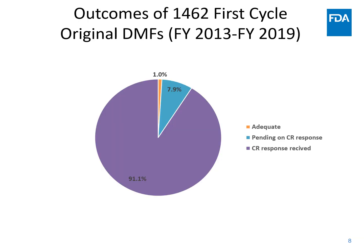Based on the initial study, most original DMF submissions will be found inadequate in the first cycle review. At least 2 scientific assessments are required before the DMF can be found adequate. Is this true? We decided to perform a similar study on more original DMF submissions. We will focus on the outcome of the first cycle review. We will also look at how long it will take the firm to submit the CR response.